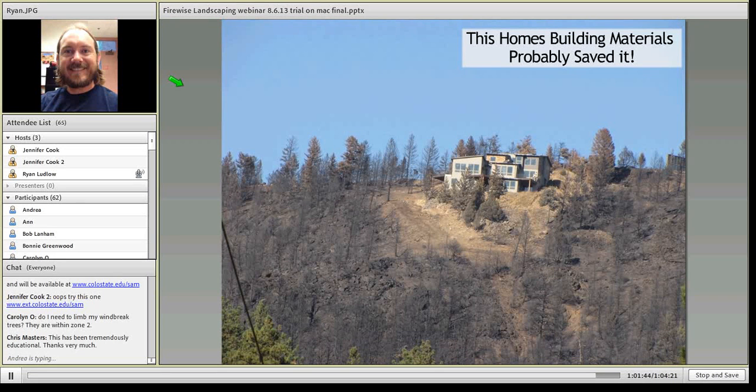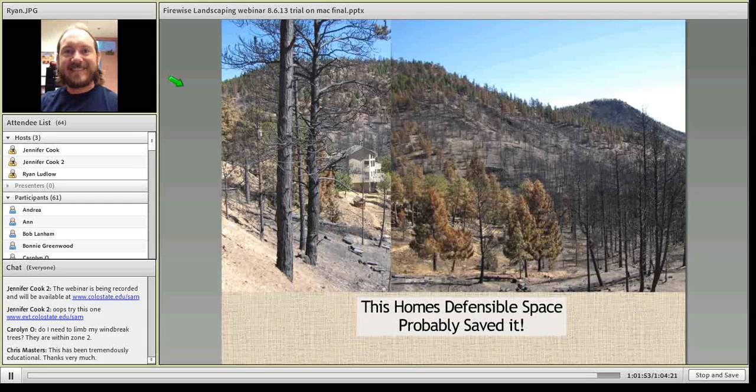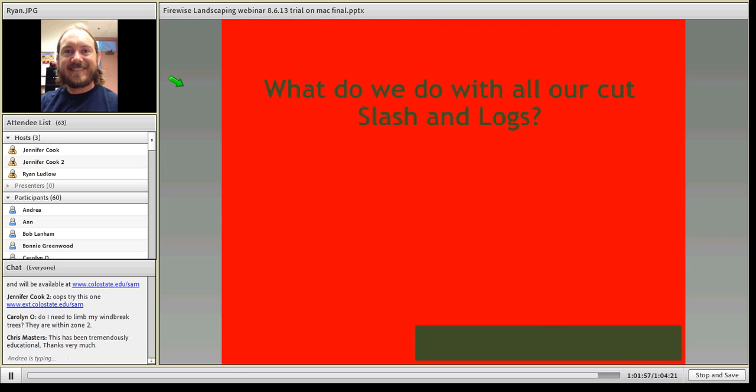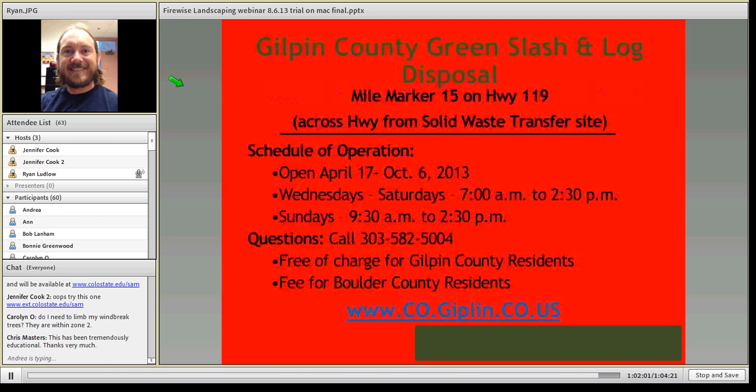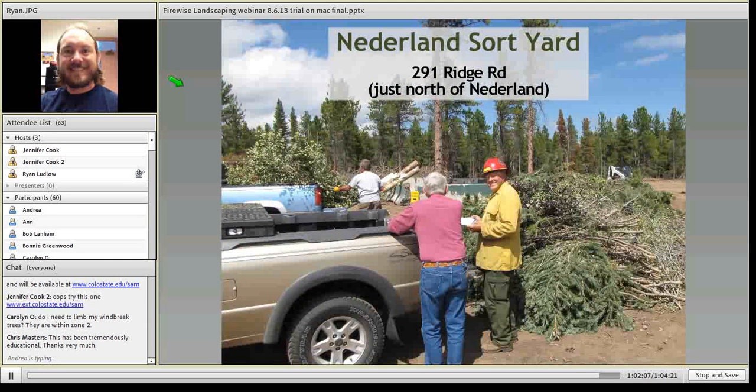Here's a home that likely, that break down below the house, and likely building materials helped save this home. That one was an example of defensible space work. So I think I'm going to just click through the last of these. We do have log and slash disposal sites in Gilpin and Boulder County, but we're just about out of time here.